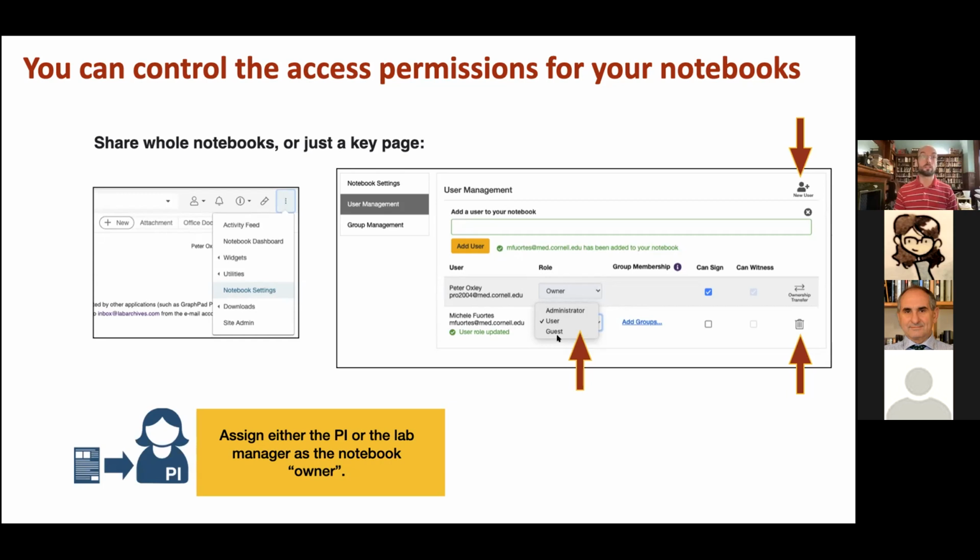And so the administrator role has the same rights as the owner, so that they can edit. They can also invite other collaborators to share and view and access the notebook. The only things that they can't do are clone the notebook or delete the notebook. Only the owner has the ability to do that.